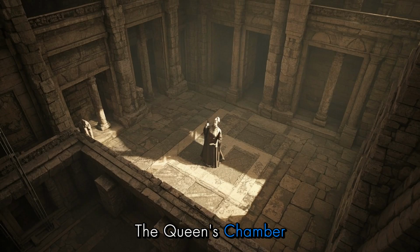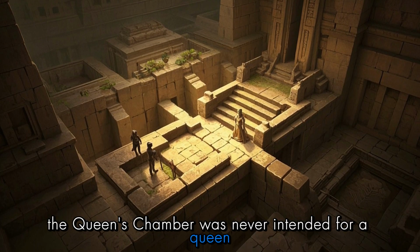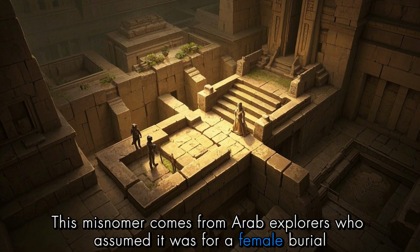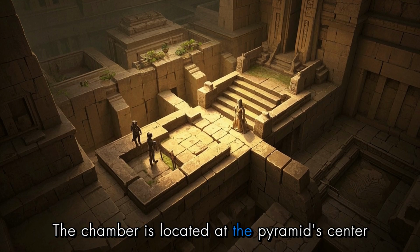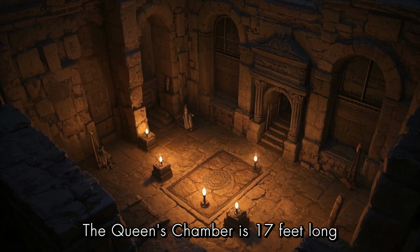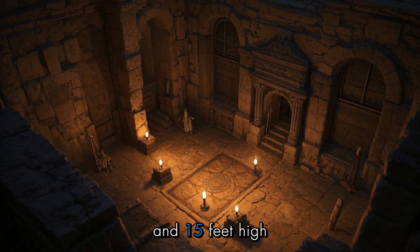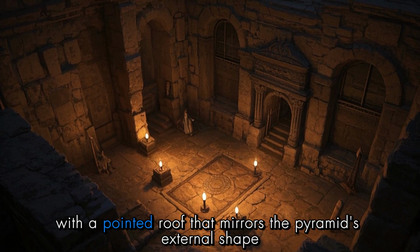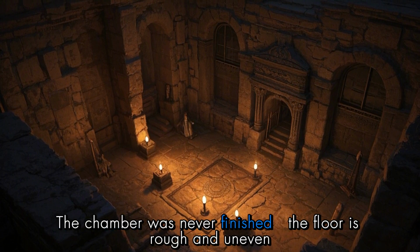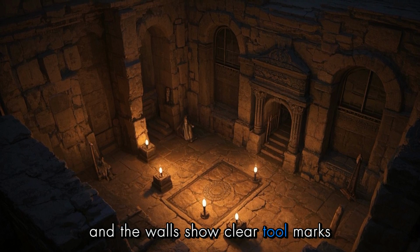The Queen's Chamber. Despite its name, the Queen's Chamber was never intended for a queen. This misnomer comes from Arab explorers, who assumed it was for a female burial. The chamber is located at the pyramid's center, precisely on the east-west axis. The Queen's Chamber is 17 feet long, 14 feet wide, and 15 feet high. With a pointed roof that mirrors the pyramid's external shape, the chamber was never finished. The floor is rough and uneven, and the walls show clear tool marks.